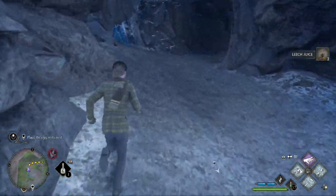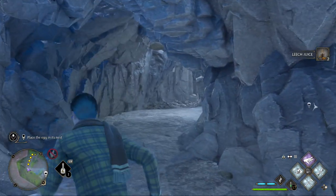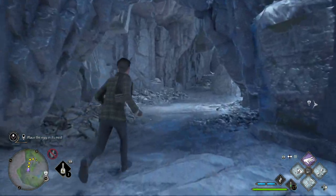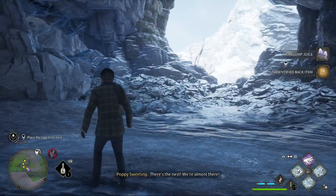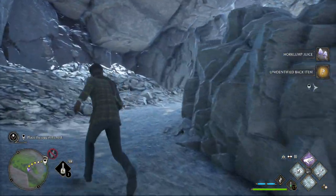Quickly! Brilliant. Poppy, I love you so far. Great character. If you do not stop shouting that, I'm gonna be so angry. There's an opening. There's the nest. We're almost there. I feel like she's gonna pop her head in and not like me very much.